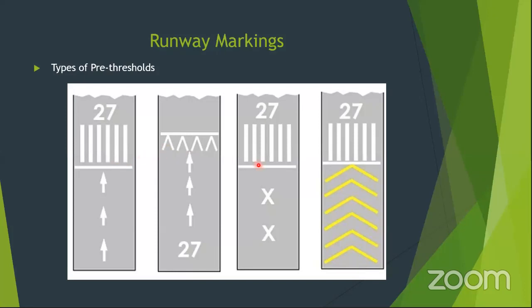Next to this, we have another temporarily displaced threshold, and this area is totally unfit for aircraft movement, hence the two X's. Lastly, you have a blast pad or overrun area. This area can be used by aircraft landing from the opposite direction as a form of stopway. However, it is not suitable for aircraft taking off.